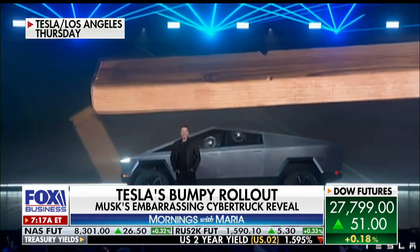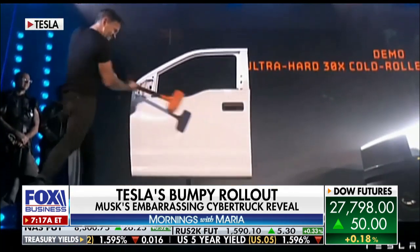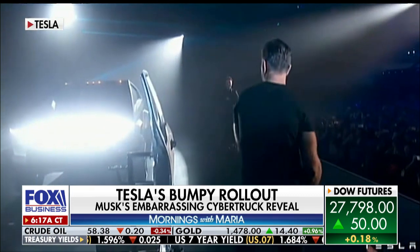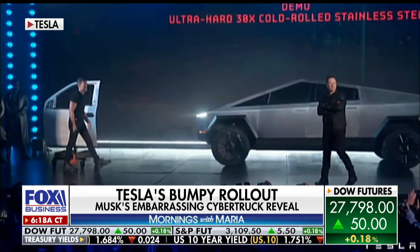Exactly. And if you look at that, when they threw the metal ball at the glass, it says demo of armor glass. Instead of demonstration, that meant demolition, I think. The funniest part was when Musk said, well, maybe that was too hard, as if they practiced, okay, only throw the metal ball 5 miles an hour. 10 miles an hour, it's going to break.